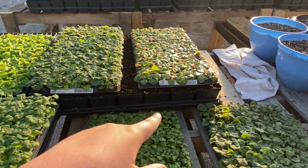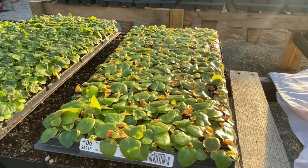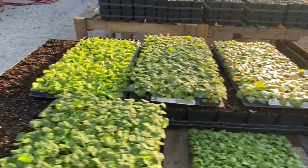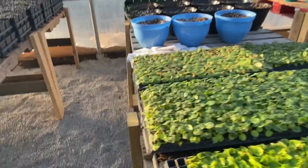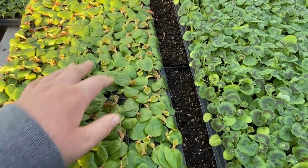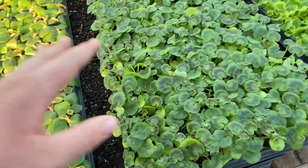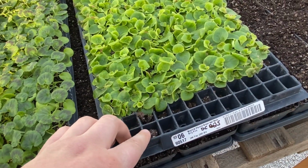Begonias. These ones I'm a little worried about. They just don't look the best. They're smashed, but they made it through the night, so that's encouraging. I think I'm going to water them because the edge ones are super dry. Only those. Then we have our other begonias.